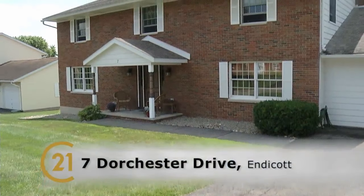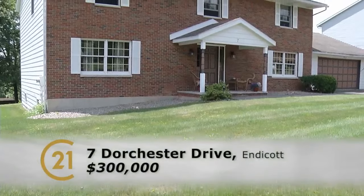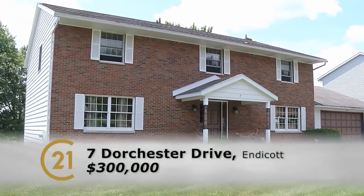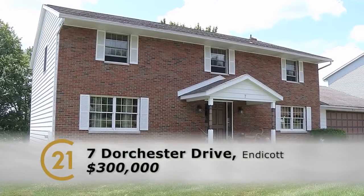All right, so this is at 7 Dorchester, in Crestview Heights. And it is on the market brand new at $300,000. Wow, that's really nice. This is an awful lot of house for the money, I'll tell you that. It's in great shape.